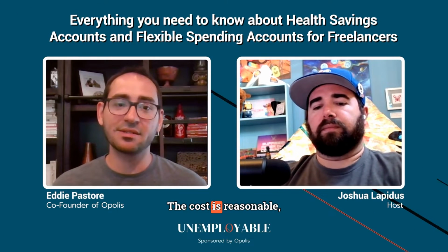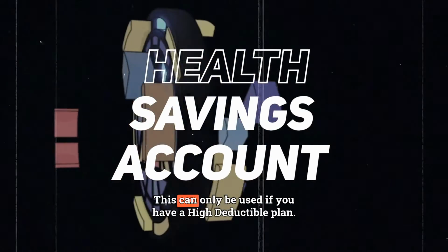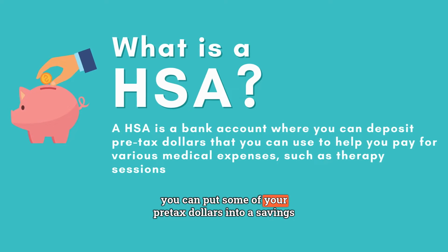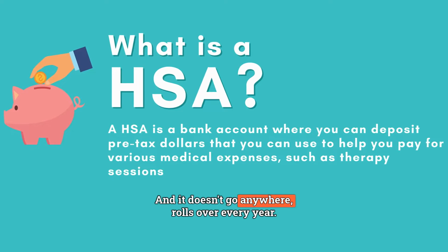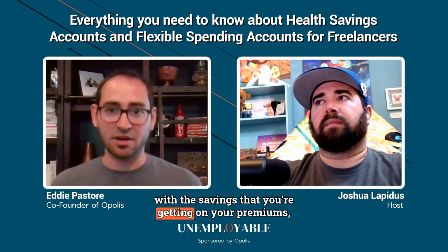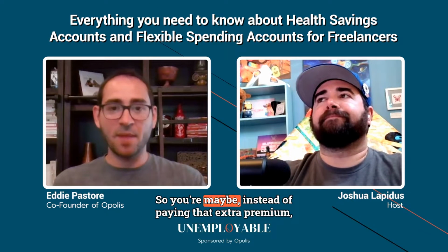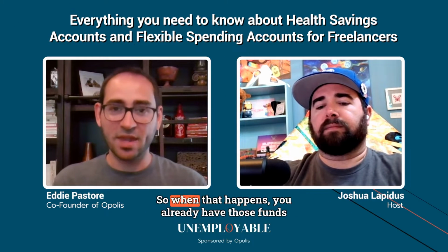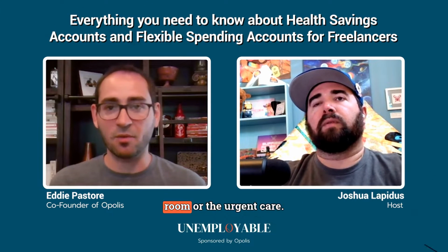The cost is reasonable, and so what I recommend people do is use what's called an HSA, a health savings account. This can only be used if you have a high deductible plan. And so what this is, you can put some of your pre-tax dollars into a savings account for health purposes, and it doesn't go anywhere. It rolls over every year. So you could build this health savings account up with the savings that you're getting on your premiums, your monthly amounts, versus paying for that copay plan, which is more expensive, right? So maybe instead of paying that extra premium, you're going to put some of that money aside in the event of anything happening. So when that happens, you already have those funds pre-tax set aside for needing to go to the emergency room or the urgent care.